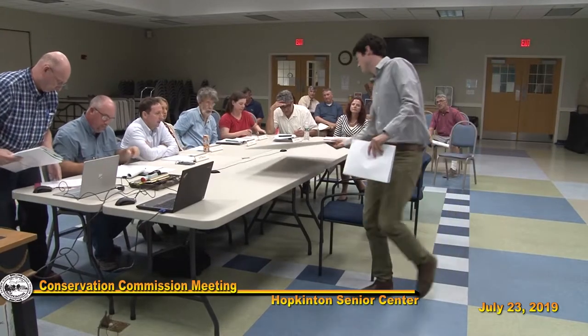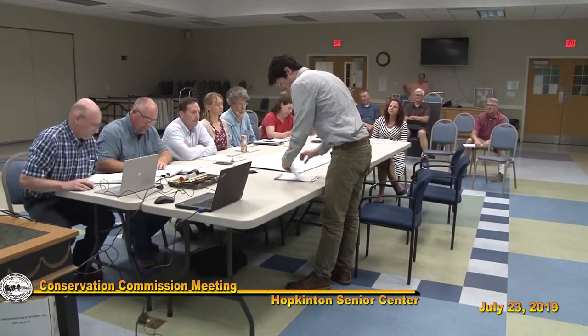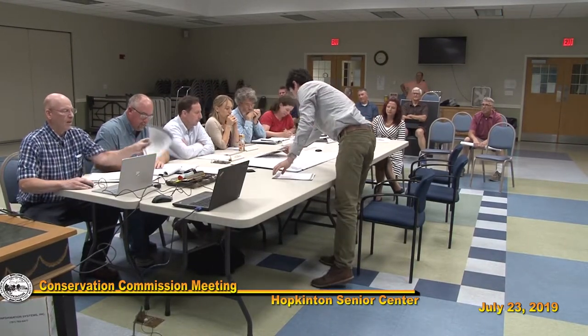Okay, REC Hopkinton, 0 South Street. This is an abbreviated notice of resource area delineation, which is a continuation. Good evening. Tom Bull from Goddard Consulting, here representing Hopkinton REC. These are hot off the presses. Apologies. I haven't had time to look at them, but basically, we're presenting that no change since last time we were here.